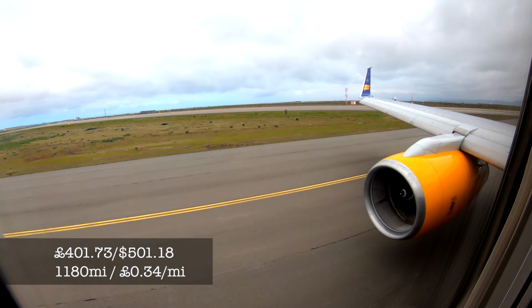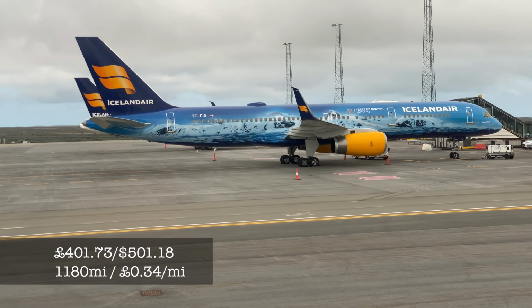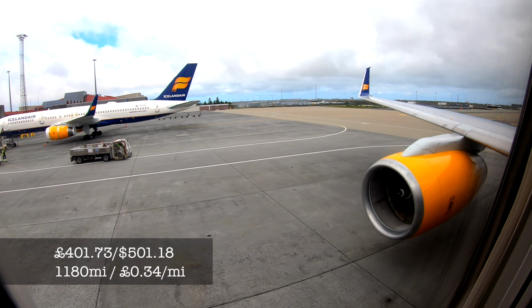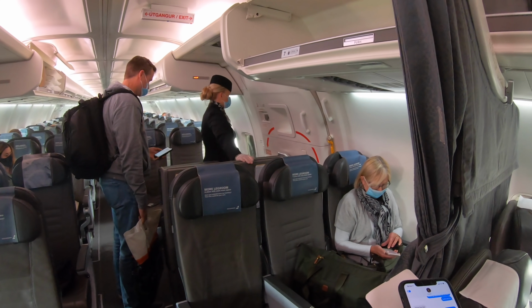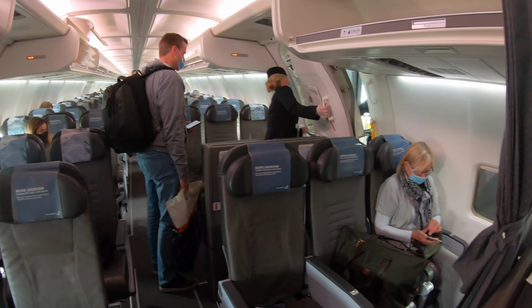My ride today then cost me just over 400 quid or just over $500, which for a ride of 1180 miles isn't too bad. But consider that Icelandair often have return business class fares from Europe to the US for this £500 to £600 mark, and it becomes fantastic value for money if you're not bothered about the lack of a flatbed and the connection in Iceland.